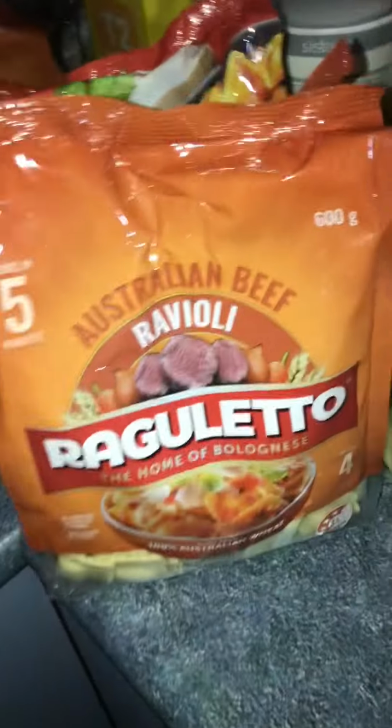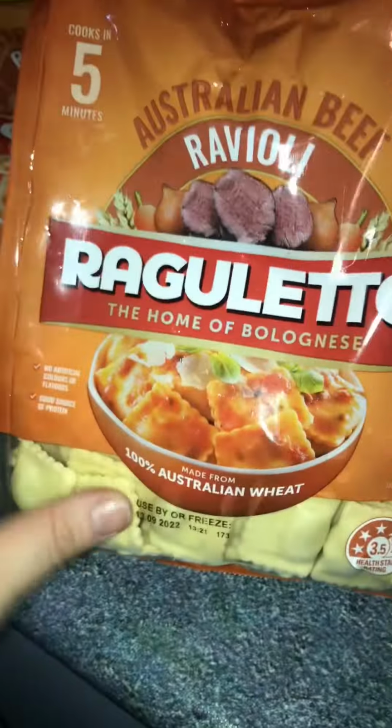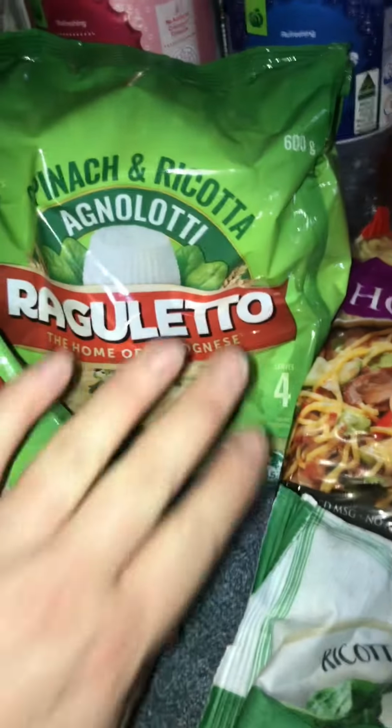Now, all the Ragolito pre-made fresh pastas were on sale, so I did buy them while I could. I got two of the Ragolito ravioli, the Australian beef one. I got two of those. And I got two of the ricotta and spinach. Then I also got two of the spinach and ricotta in these ones as well.